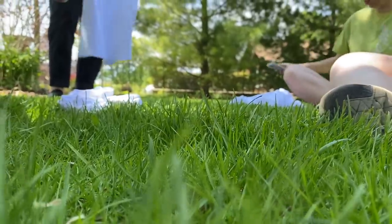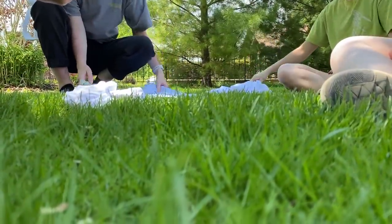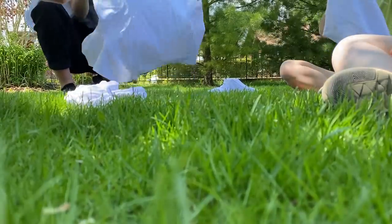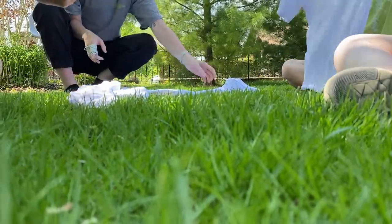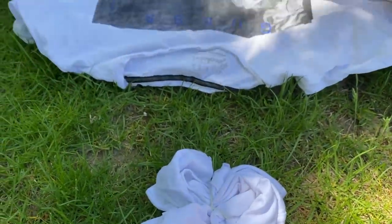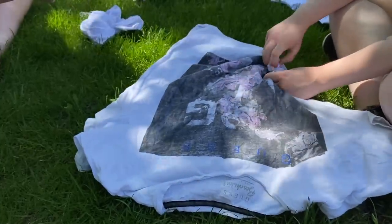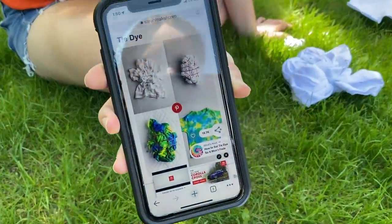Then scrunch smaller sections of the fabric together randomly, and tie it off. Keep scrunching and folding, gathering all the fabric into a relatively flat, tight disc. The tighter you scrunch it, the more white areas there will be in the final shape. So could you do like this? And then tie it here? Tie it together?